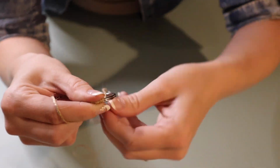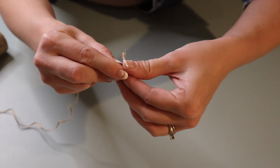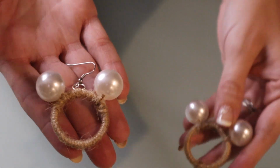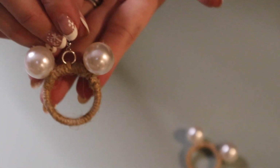So I got this idea to use these key rings and wrap them in twine and then put the large pearl beads for the ears. So this is how they turned out. I do love the look of them. They are a little bit larger than I maybe would prefer, but I just was trying to get that subtle yet sophisticated Mickey look.